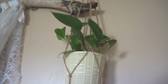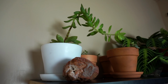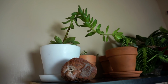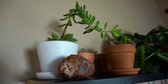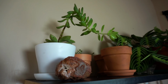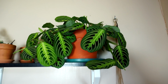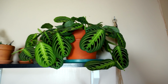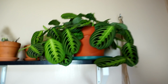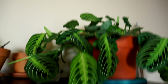This is my pothos, which is not that impressive. This is one of the succulents that I was telling you about that I've actually been able to keep alive somehow. This is the prayer plant that I was talking about. The lighting is so bad in here that I cannot get a good shot of this right now, but yeah, this is my favorite plant out of everything, I think.